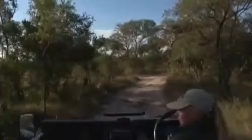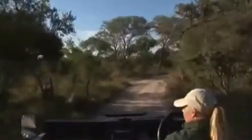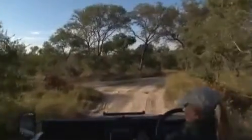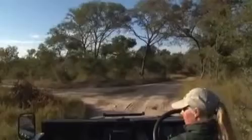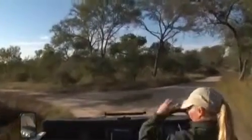So I just heard him. I'm just going to go a little bit further around and just see if there's any more on the road in front of us. There's the herd right here.